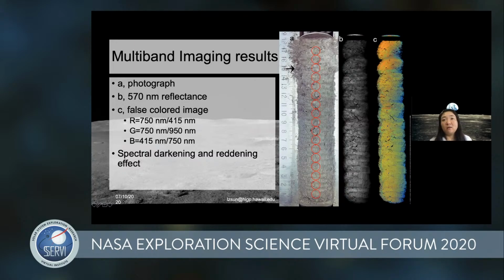The figure on the left is the photograph of the whole core, and the red circles are the hyperspectral footprints along the core. The two figures on the right are the multiband imaging results. The middle one is a reflectance image mosaic of the whole core at 570 nanometers. We can see the systematic darkening effect on this image, and we also made a false colored image of the whole core. The red channel is 750 versus 415 nanometers, which is sensitive to the spectral reddening effect. We can see on the figure on the right a very obvious darkening effect from bottom to top of the core. This spectral darkening and reddening are due to space weathering.